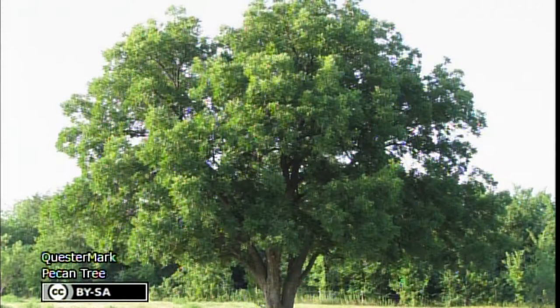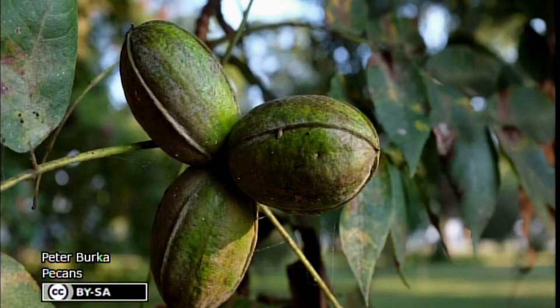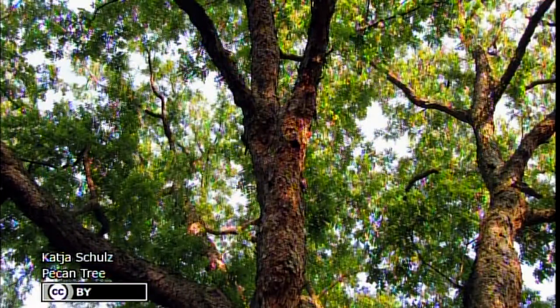Well, this is kind of interesting because pecan, its botanical name is Carya illinoinensis, and they're wanting to know if they can grow it in Cary, Illinois. I just thought that was rather interesting. Yes, you probably can grow it in Cary.